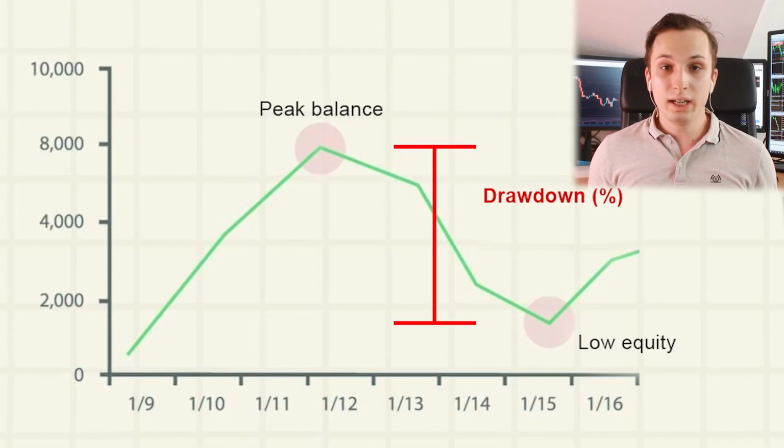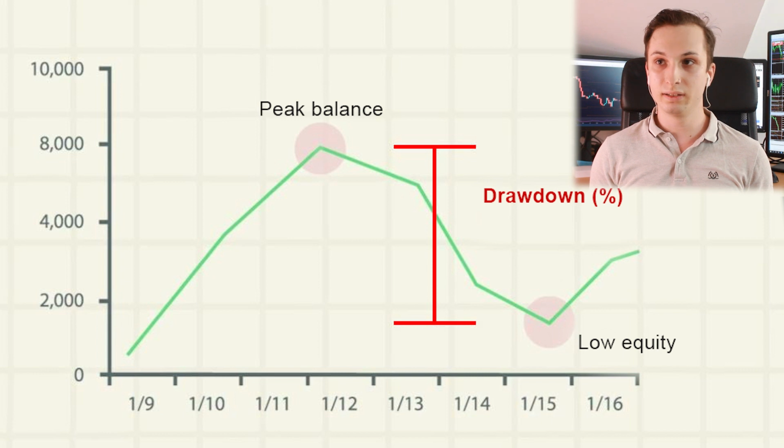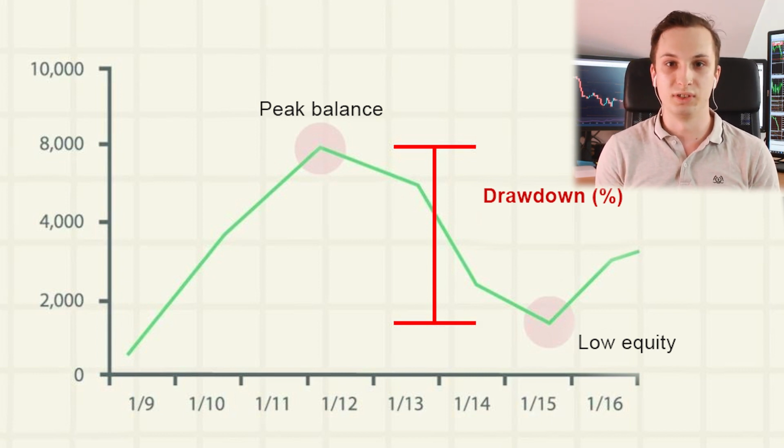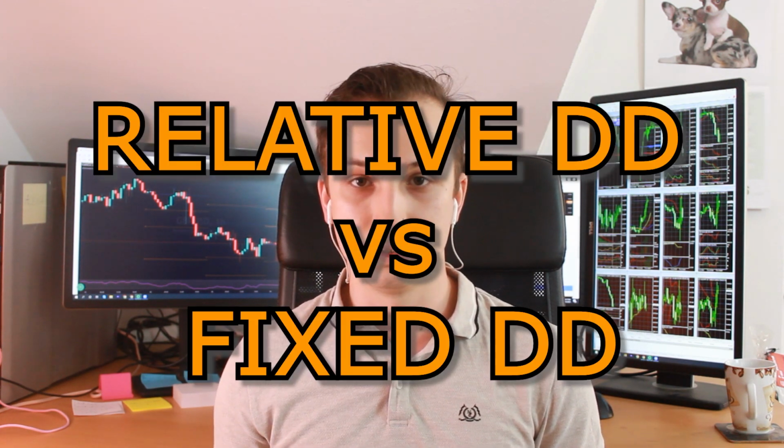To get everyone up to speed, I'm going to explain what a drawdown is and how relative drawdown differs from fixed drawdown. In trading, drawdown refers to a reduction in equity. It is usually expressed as a percentage change between the peak equity and low equity. To put it simply, it is a period of time where a trader is losing. Rob, can you tell me what is the difference between relative drawdown and a fixed drawdown?